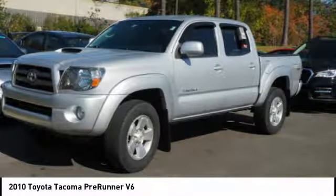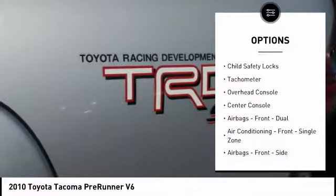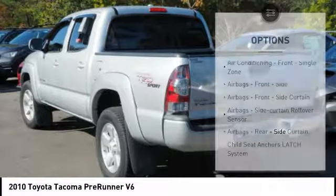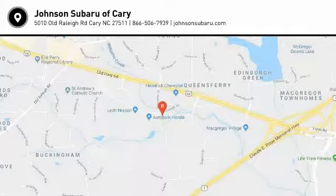Here are some of this vehicle's great options: traction control, stability control, front suspension type double wishbones, front suspension type strut, braking assist, child safety locks, tachometer, overhead console, center console. Your new ride is just a phone call away.